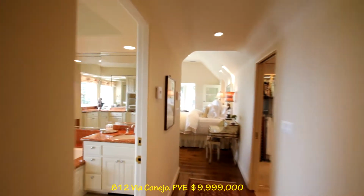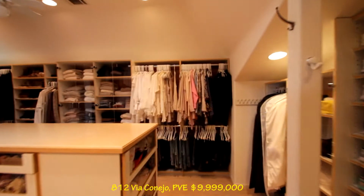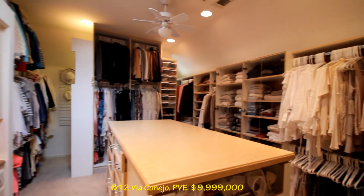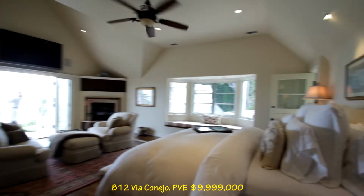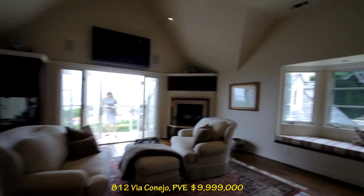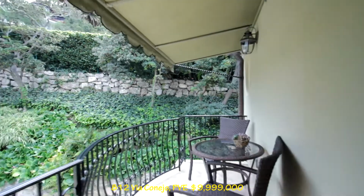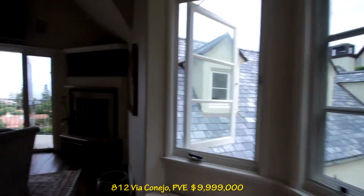This one after it goes through. Just build this on doors. Nice big closet. Some railing. This would be the master. Nice big room. Cute little balcony in the back, and a bay window, and a huge view.